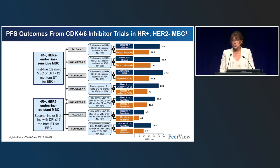Matt already described to you the data of the pivotal registrational trials of CDK4/6 inhibitors in endocrine sensitive and endocrine resistant disease, so in combination with AIs, in combination with fulvestrant. And why I'm showing you these data again is just to discuss with you that at the time we have only the results of PFS, we really can conclude that the three CDKs are the same, because you can see very consistent results in all the trials evaluating these agents.